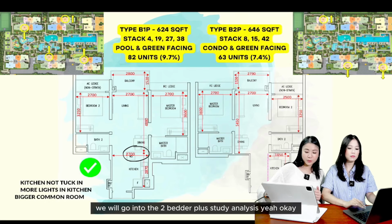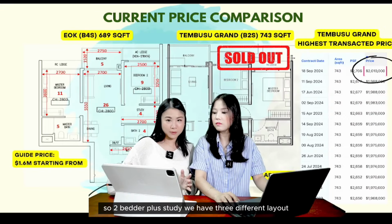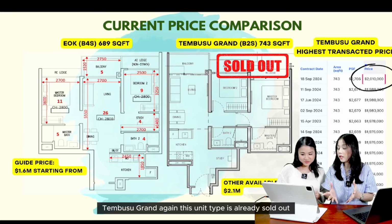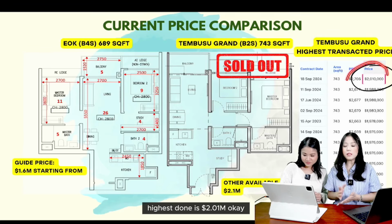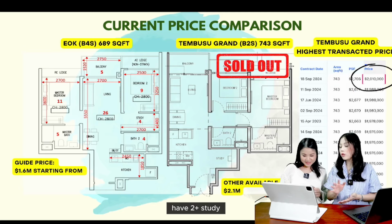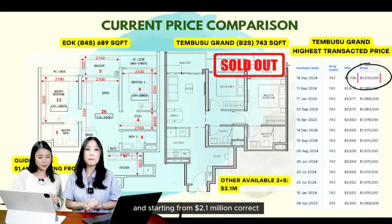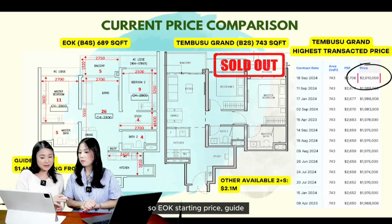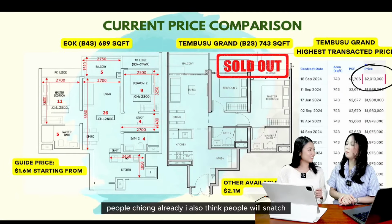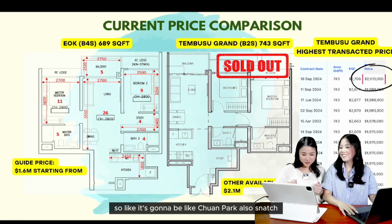Before that, we will go into the 2-bedder plus study analysis. We have 3 different layouts, but let's look at the current price comparison with Tembusu Grand again. Tembusu Grand, this unit type is already sold out. Highest done is 2.01. Actually, Tembusu Grand still has 2 plus study, but it's slightly larger and starting from $2.1 million. Correct. EOK's starting guide price for a 2 plus study is $1.6 million. Wow, people will chiong from the start. Yeah, I also think people will fight for it. It's going to be like that, fighting for it.